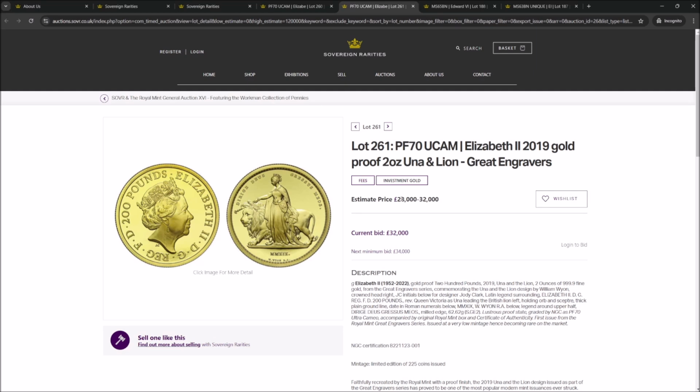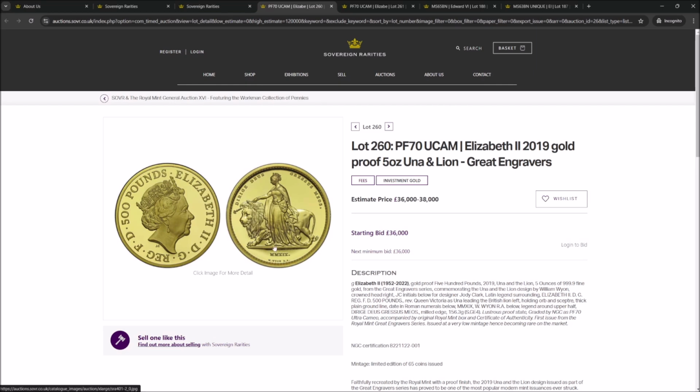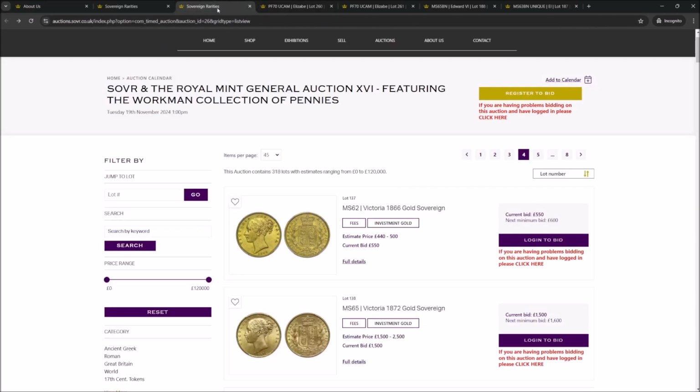Estimate of 28,000 to 32,000 pounds. Sorry, with a current bid of 32 as well. So it's already smashed the estimates. Pretty impressive, really. And then we have a 5 ounce version of that Una and the Lion as well. Stunning bits of coinage, really.